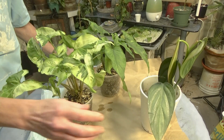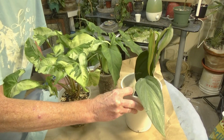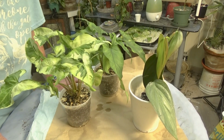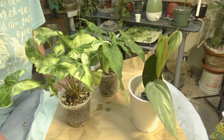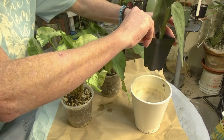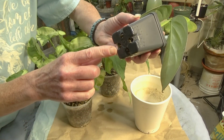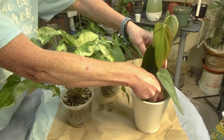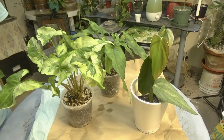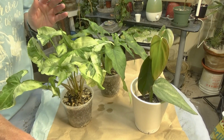Alright guys, I gave my beautiful Fantasy a nice big drink. I just set her down in this container, and I'm going to let her sit in here for a little while. I want to see her roots. Oh yeah, I see roots coming out of the bottom, so I'll get her into a bigger pot and get her all cleaned up. Oh, I'm so excited. Okay, now, these are two plants that I got last week.